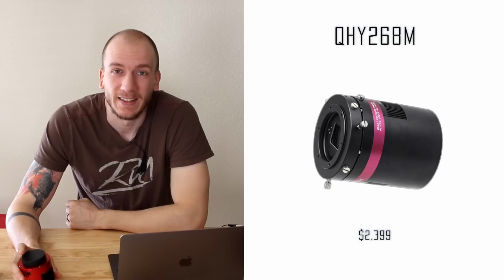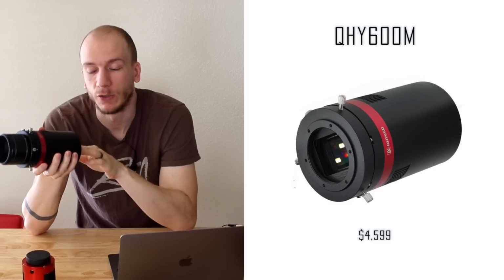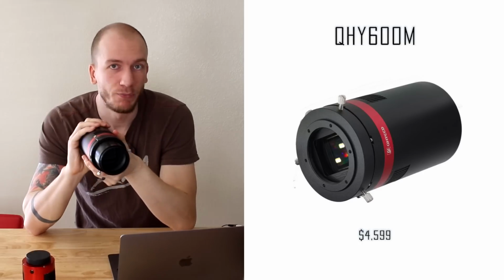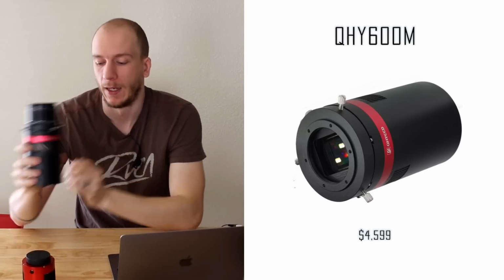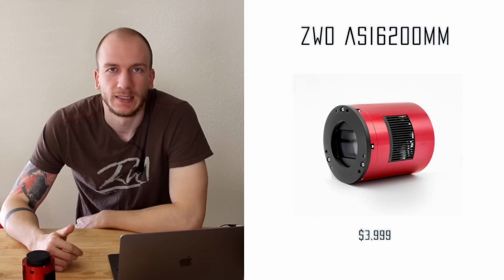And then once again, they have the same for QHY. It will be the QHY 268M, which just came out. So whichever brand you prefer, you can get the model you want. They're both the same pretty much. And then for full frame monochrome camera, my favorite would be this one once again, but the monochrome version, which is the QHY 600M. Everything is the same pretty much, it's just a monochrome camera. And for ZWO, once again, same thing, the ASI 6200MM, which is 60 megapixels and insane dynamic range and all that.